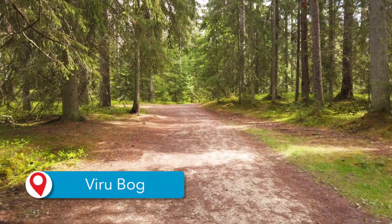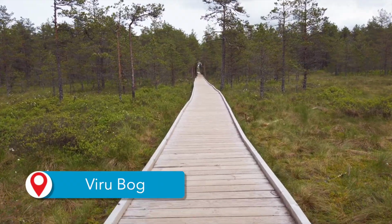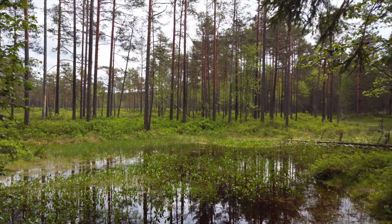At the Viru Bog. This is a pretty cool trail. It goes through the bog, some wooden pathways over the water, so it should be pretty cool. Let's go check it out.